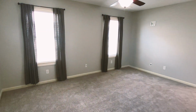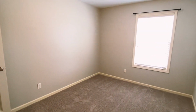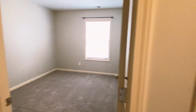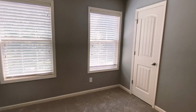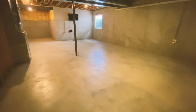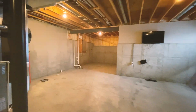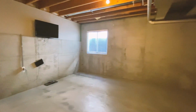We'll move into the 2nd and 3rd bedrooms. Great light, nice sized bedrooms. This particular home has a basement that is ready to finish. It does have that egress window, so you could put a 4th bedroom down here very easily, or just use that great light in a giant rec room. Either way, it's ready to go for you.